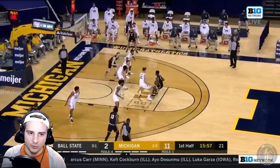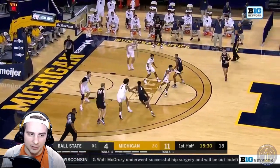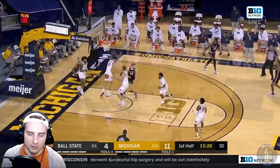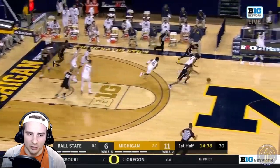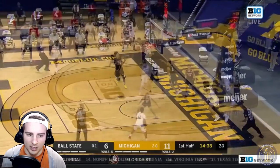A couple baskets for Ball State here. Nice little shot over Franz from number one. Him again on the drive here. I think that was Wagner. Then you have a turnover here for Livers on the dunk. Can't give him the ball like that. He'll make you pay for it.